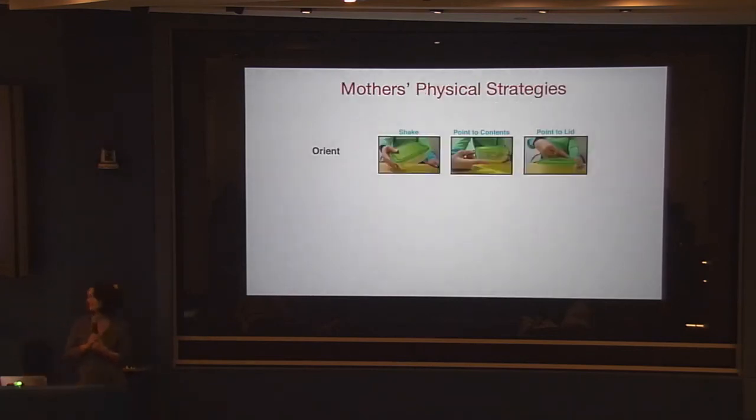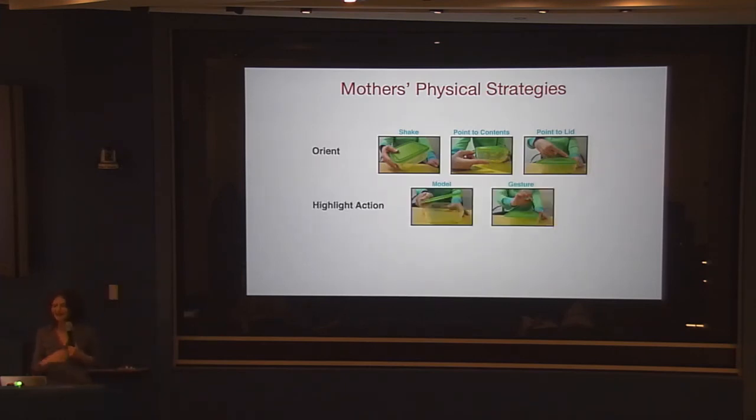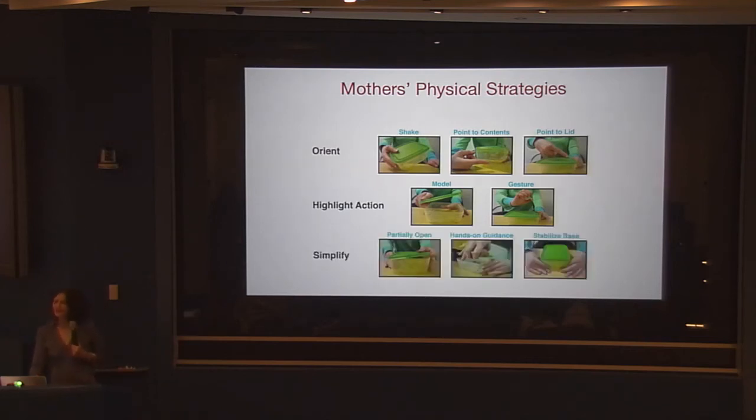The moms also spontaneously produced a suite of physical strategies. So just like with verbal, they used physical means to orient children and keep them on task. They'd shake that Tupperware so the Cheerio rattled around and point to the contents and the lid. They highlighted the relevant action by modeling it, actually opening and then shutting the lid, or by gesturing what you need to do. And they did this other thing where they would actually change the affordance by simplifying the task. So they would partially open the lid. So now all the child has to do is kind of knock it off. Or they would put their hands on the child's hands to guide them. Or they would do part of the action, like stabilize the base while the child's working on the lid.